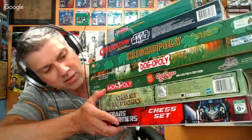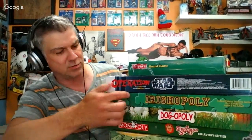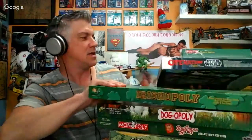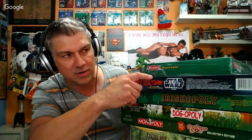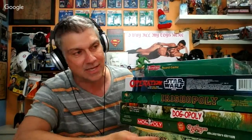Transformers chess sets and Lord of the Rings chess sets and all the different Monopolies. I mean, this one was dedicated just to Notre Dame alumni or something, this Irishopoly. So I really like to stick with the branded names, and everything here I paid $2 or less for, except for the chess sets. They were never opened or played with. They were open. There's no cellophane on, for $5. And everything here is a minimum 10 times my markup, except, again, back to these. They're only worth $30 apiece, the Transformers and Lord of the Rings chess sets.